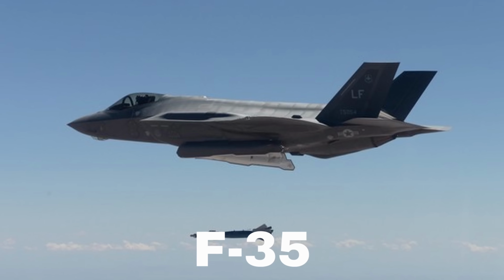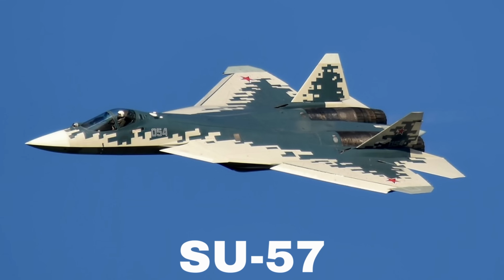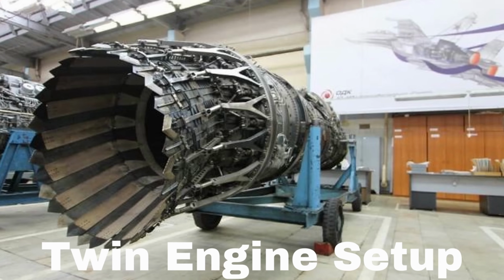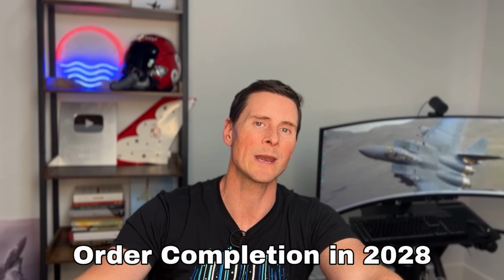So when it comes to the differences, obviously there's big differences between these two fighter jets, but the F-35 is a single pilot platform, so is the Su-57. The F-35 is going to have a single Pratt & Whitney engine, whereas the Su-57 is going to have a twin engine setup, with the Izdeliye 30 engine being the new native Russian built engine that's going to be installed on all the Su-57s essentially from now moving forward to order completion in 2028, when they're expected to get 70 to 80 of these things. At least that's what's planned for now.